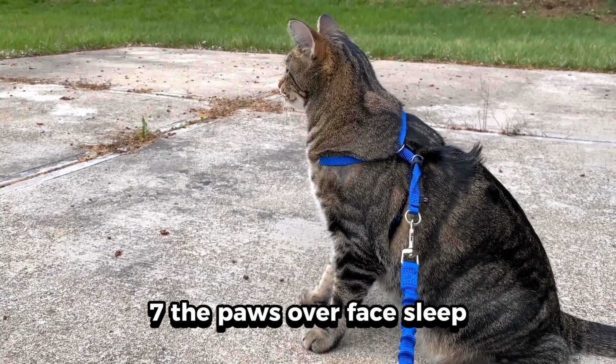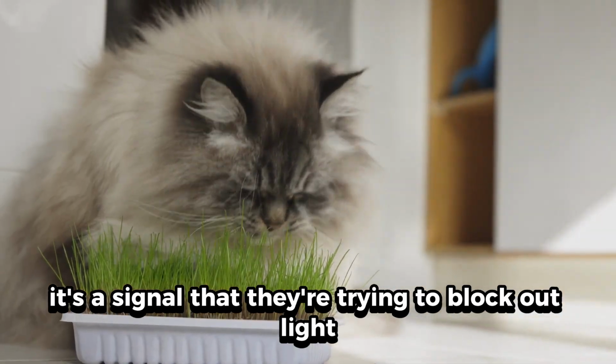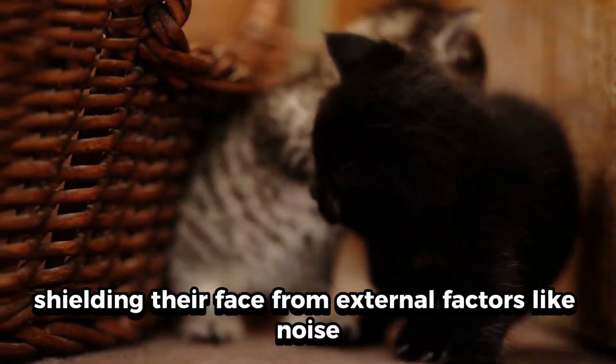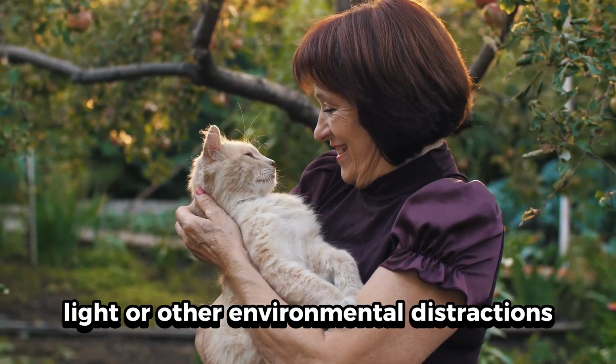7. The paws over face sleep. When your cat sleeps with its paws covering its face, it's a signal that they're trying to block out light or distractions. This sleeping posture is a way for your cat to create their own personal space, shielding their face from external factors like noise, light, or other environmental distractions.